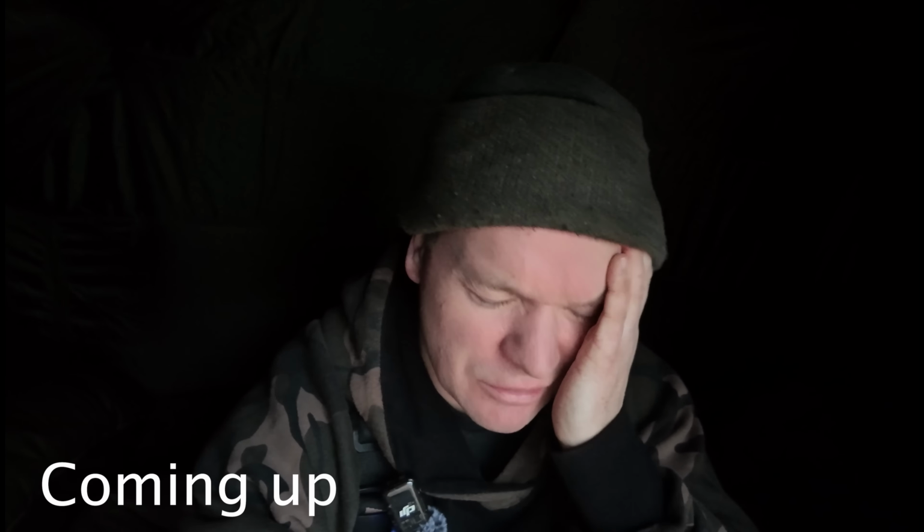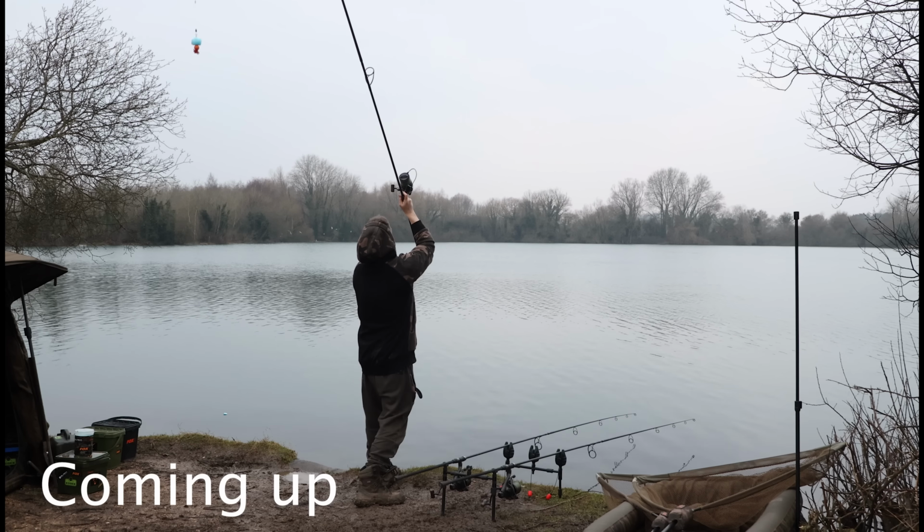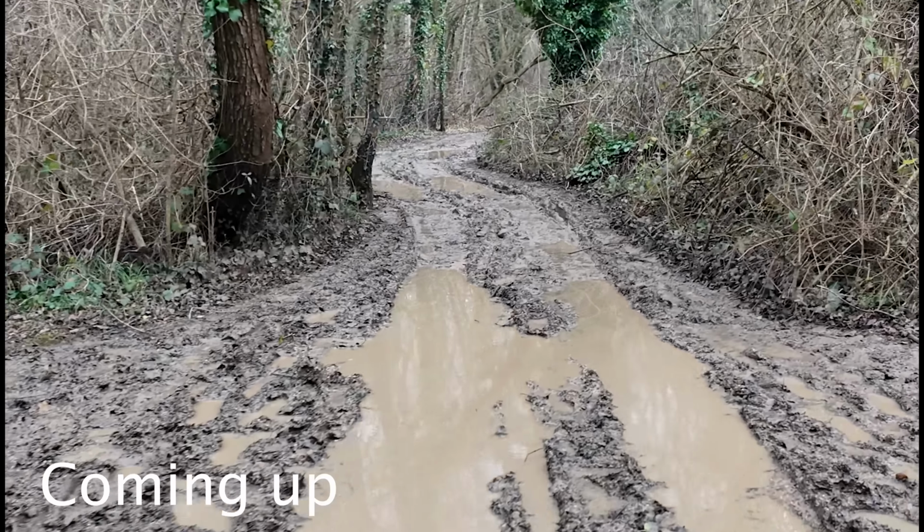Just trying to piece a puzzle together, I suppose, of what they're doing, especially being a new lake as well. I'm sort of going in a bit blind.